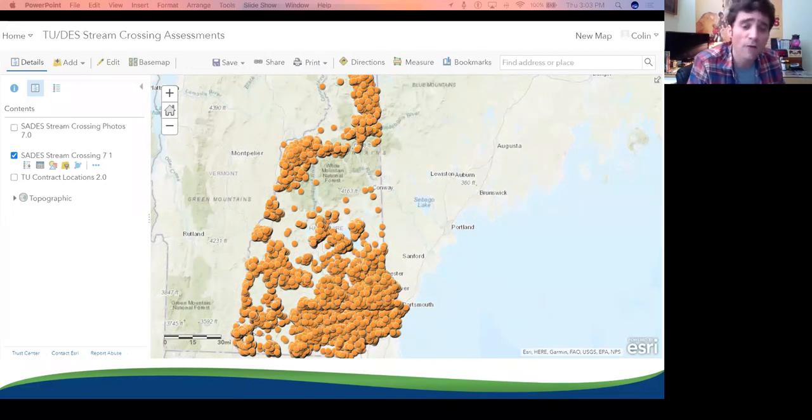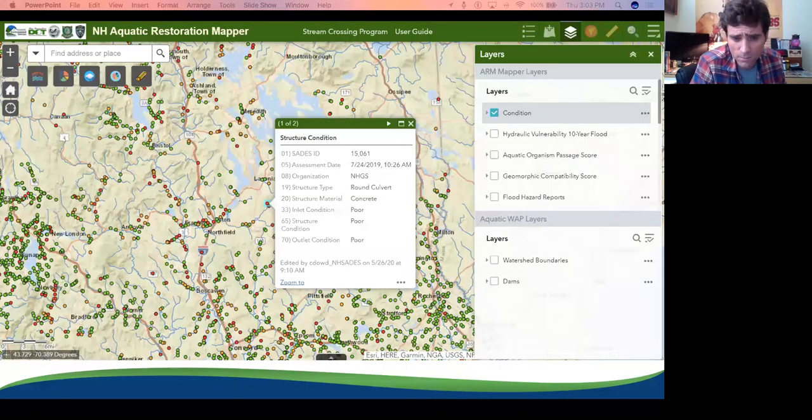This database is not for public use. This is only for assessors and state access. Next slide, and I'll show you where the public access comes in.